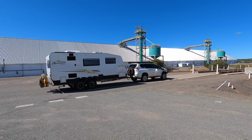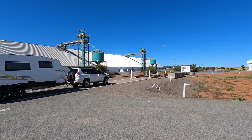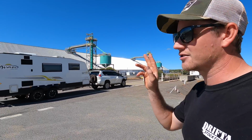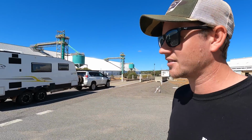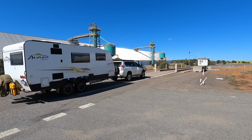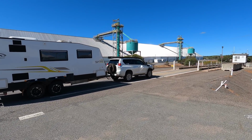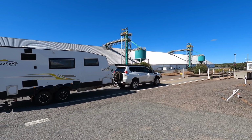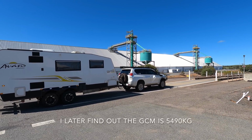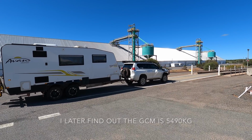We're going to take the whole thing through, disconnect over there, and then take the car through to see how much the car weighs. Like I say, I think this is around 2 ton, hopefully a little bit less. Then we can jam some more stuff in it. But the car can only tow 2.5 ton, so we'll see how we go. GCM, GVM, I'm not too sure which one it is, I'll leave it below. For the Prado it is 4,990 kilos.